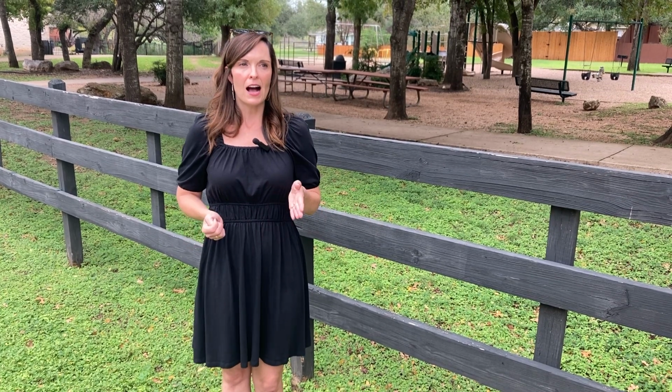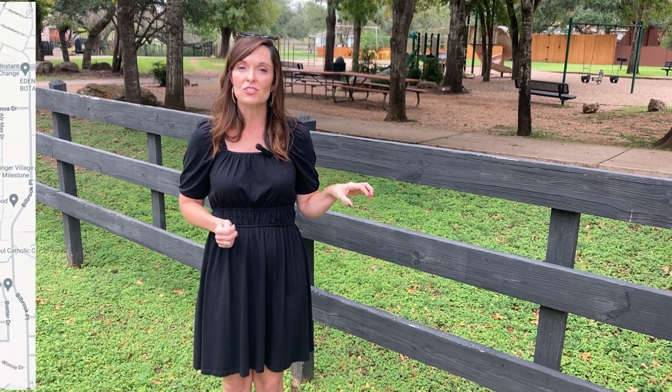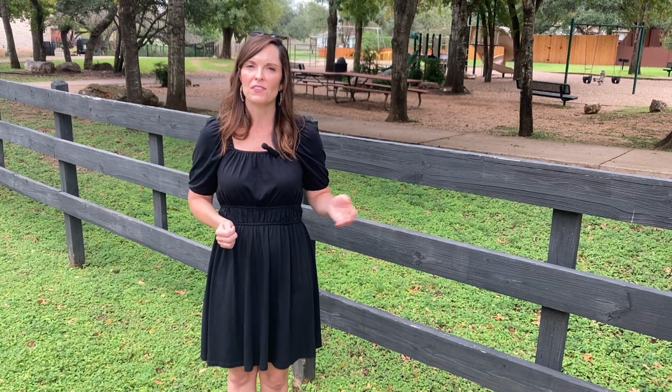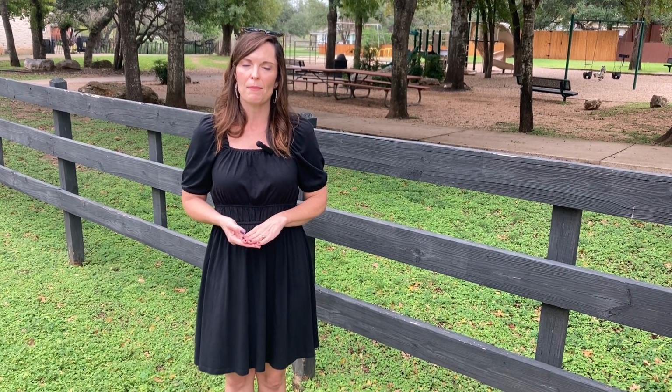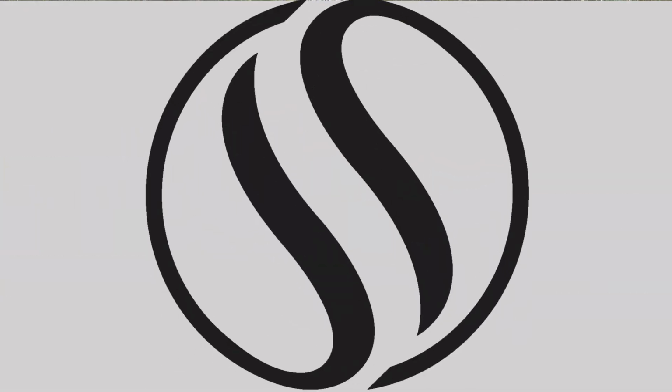Another awesome attraction that's right nestled in there is the Hive, which is a co-working space. Also has a playground and some different things designed for kids, but a really terrific spot to go and camp out if you work from home and need to get out of the house for a little bit.